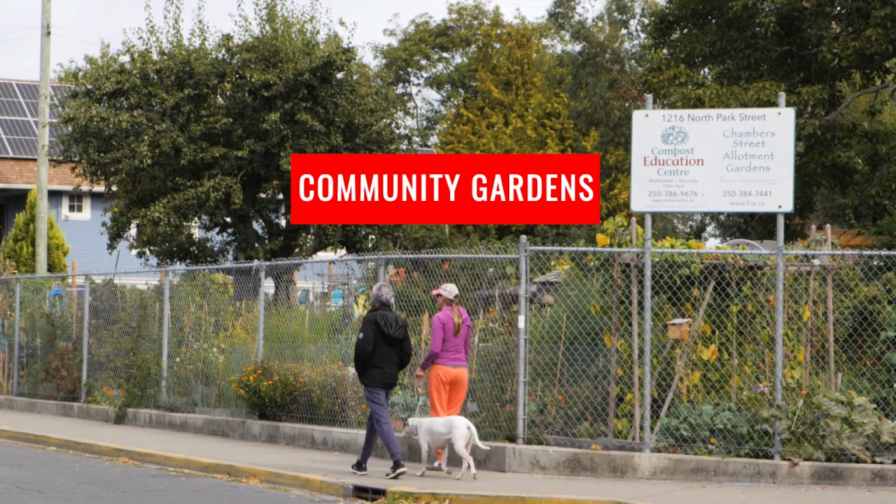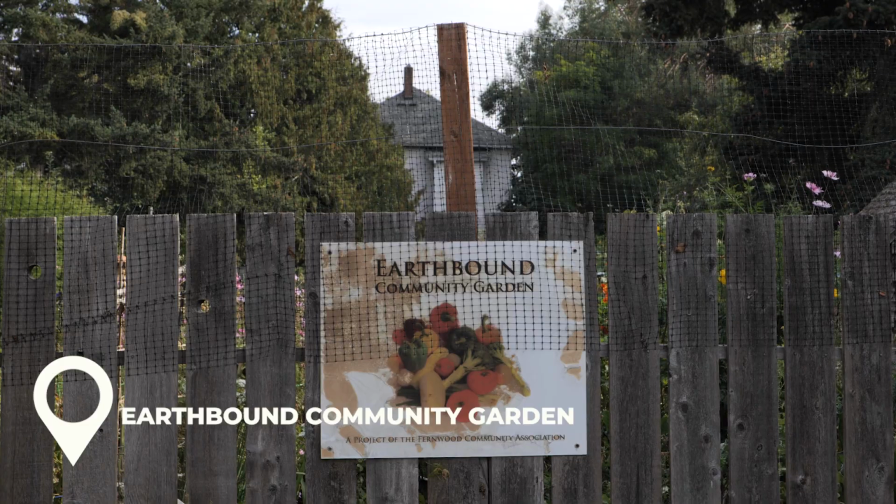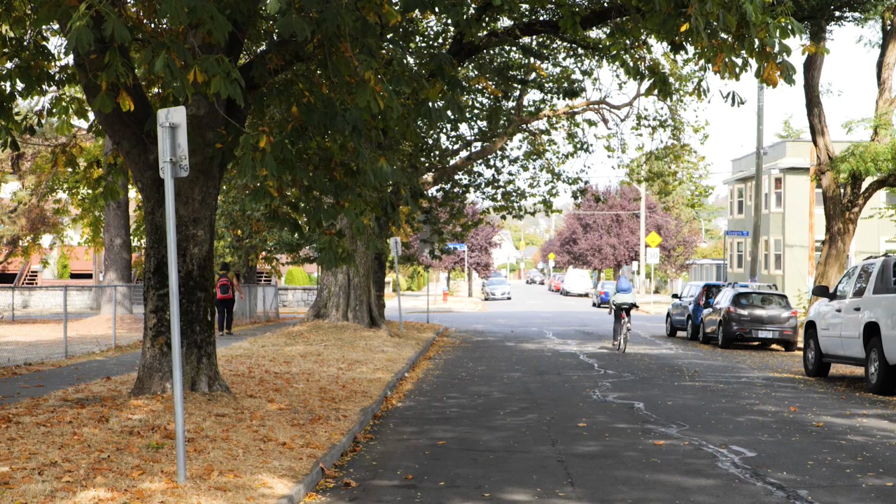Hidden gem number 3. There's great community gardens, especially in Fernwood. There's the Earthbound Community Allotment Garden on Garden Street and the Fernwood Community Garden on Chambers Street, which is adjacent to the Victoria Compost and Education Centre.